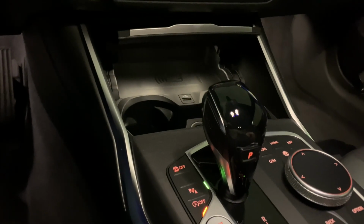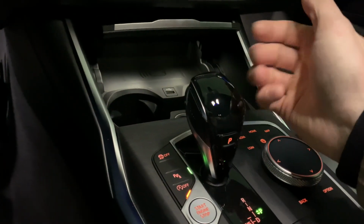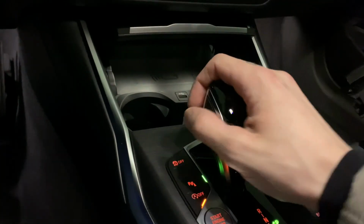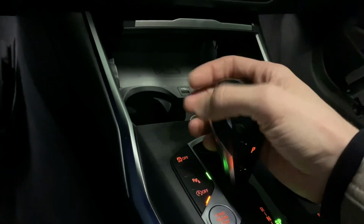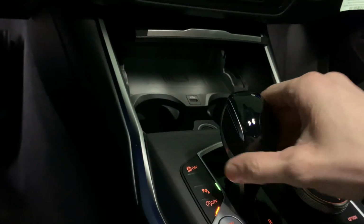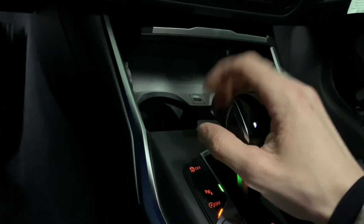The old shifter, in my opinion, has a great feel. It's literally designed to just fit perfectly in your hand, and the park button and all that's placed really well. And then I got into here, and this feels so much better. So much better. Still got the button on the side, but it's a lot larger, and it just has a different feel.